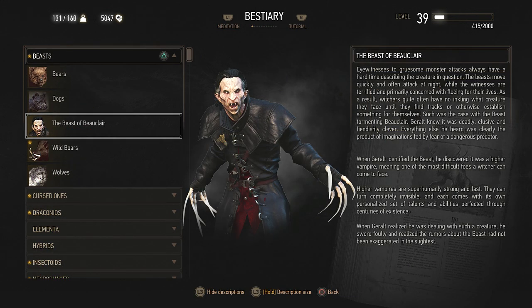The Beast of Beauclair. Eyewitnesses to gruesome monster attacks always have a hard time describing the creature in question. The beasts move quickly and often attack at night, while the witnesses are terrified and primarily concerned with fleeing for their lives. As a result, Witchers quite often have no inkling of what creature they face until they find tracks or otherwise establish something for themselves. Such was the case with the Beast of Tormenting Beauclair. Geralt knew it was deadly, elusive, and fiendishly clever. Everything else he heard was clearly the product of imaginations fed by fear of a dangerous predator.